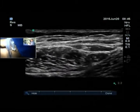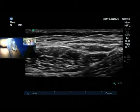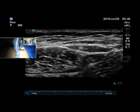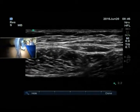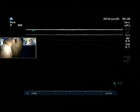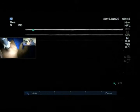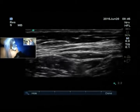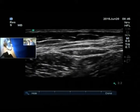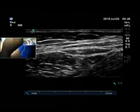So now, if for some reason in her case you'll see a lot of adipose tissue on top, that is actually very nice. If you find that the nerve is so superficial, what you can do is layer the gel on top of it and just very gently touch the skin. That would help you. That is a wall of local anesthetic.